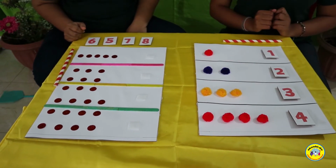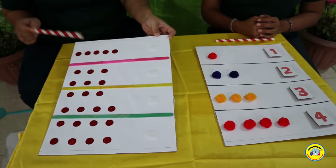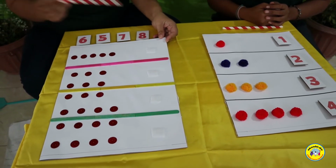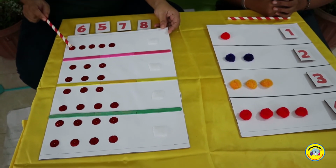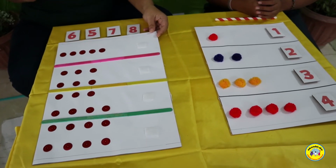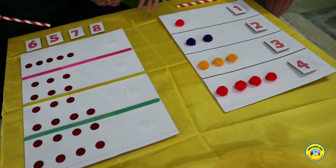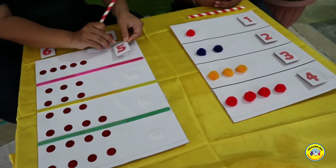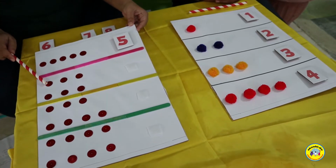And how about you, Miss Melia? What do you have? Yes, this is beads. Can you please help Miss Kiki to count the beads here and put the right number? Okay, let me start now. Let me count together. 1, 2, 3, 4, 5. There are 5 beads here. And which one is number 5? This one. Very good. We put number 5 on the board. Okay, how about this one? Let's recount together.